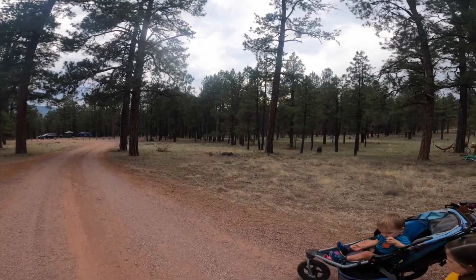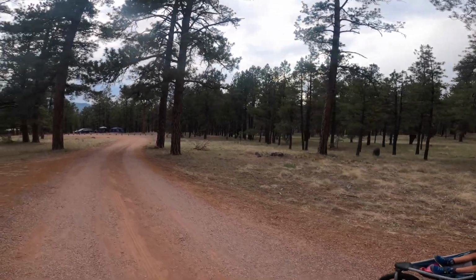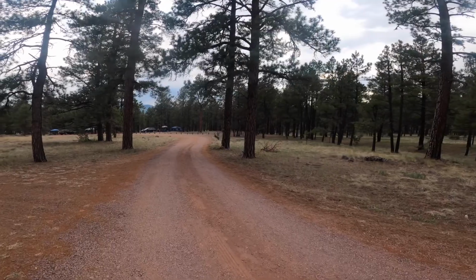Generator hours are from 6 in the morning to 10 p.m. And there's a lot of tent campers, a lot of quads, a lot of people with their boats. Dirt bikes, a bit of that. Mountain bikes. Yep. You could ride your bike around here. It's all dirt roads, so if you have a street bike, it wouldn't work. But if you have a mountain bike, you could ride. There are some mountain bike trails right at the turn coming into the campground here.